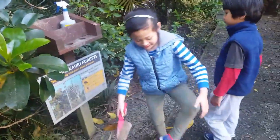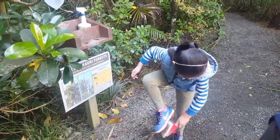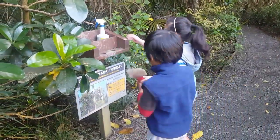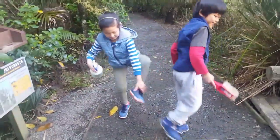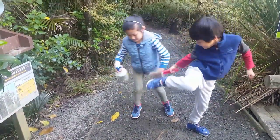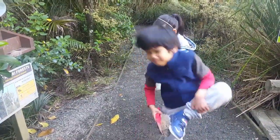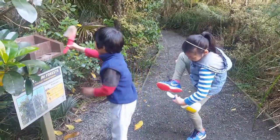Yep. Good. And then spray. Yep. Brush it properly, make sure that the soil is out, okay? Good, that's it. Okay, spray time.